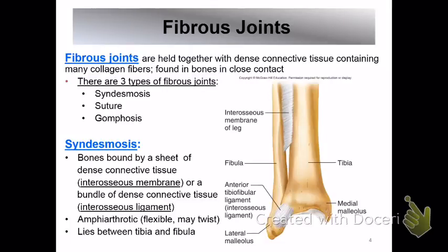They are amphiarthrotic. Now look back. What does that mean? That means they move a little bit. Not much. They move just a little bit. So the syndesmosis of the fibrous joints are amphiarthrotic.